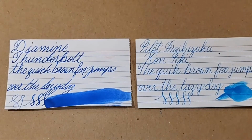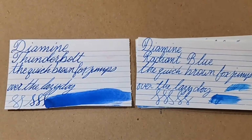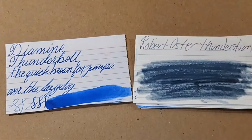Pilot Iroshizuku Konpeki. Rohrer & Klingner Königsblau. Diamine Radiant Blue. Private Reserve DC Super Show Blue. These are very similar. Robert Oster Thunderstorm. I thought this would be interesting to compare names.